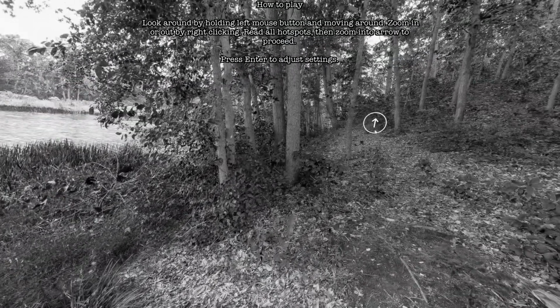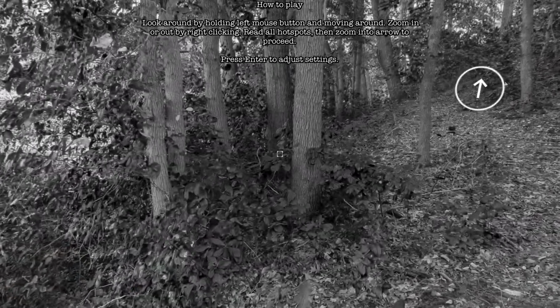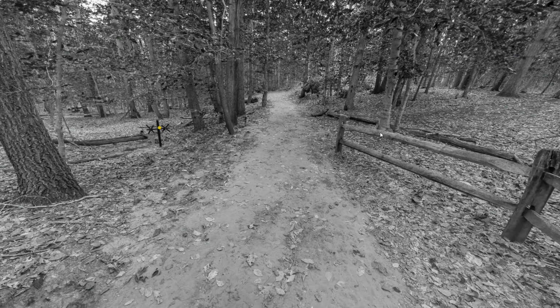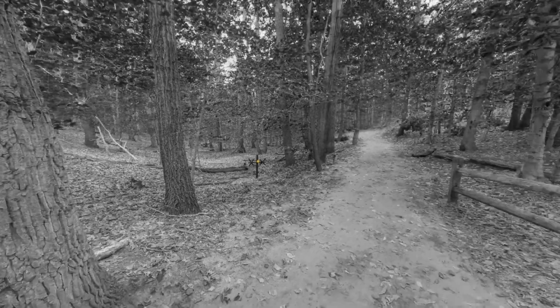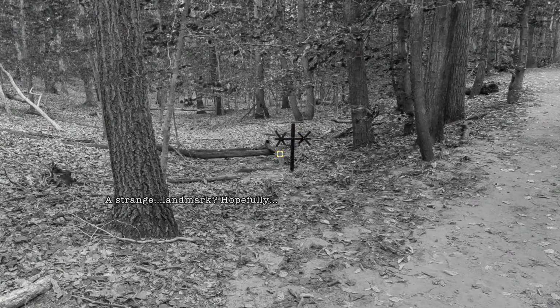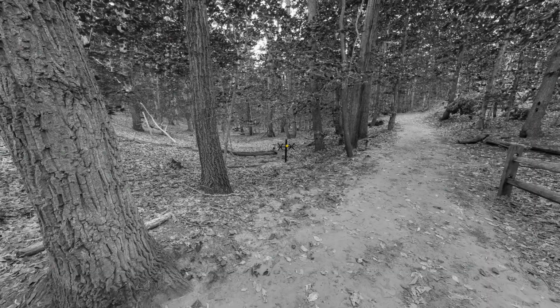Swimming downstream is dangerous and requires too much energy. I should follow a path. Okay, this is gonna take a bit to get used to here, maybe. Oh, this would probably actually be easier in VR, but I mean, this looks really cool. That's the way it came from. Strange, a landmark, hopefully. That's the direction we came from. Thought I heard footsteps, but it's probably just my imagination.